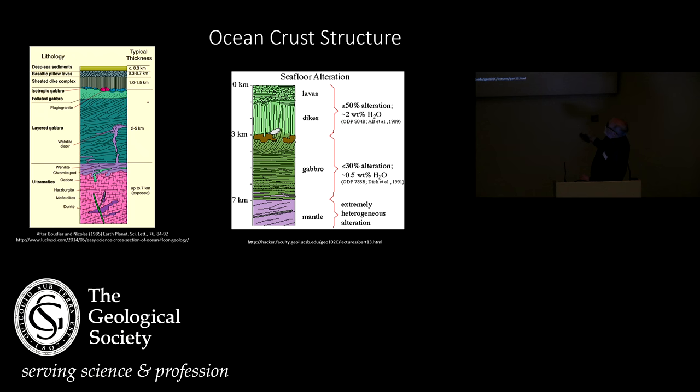When you look at it from the point of view of the alteration, which is one of the dominant features of these sections, we find that the upper level, the lavas and the dikes, can be 50% altered and have 2% water in them. The gabbros can also be altered and have up to 0.5%, and then down in the mantle section, you end up with these serpentinites and talc-rich rocks, which can have up to 10% water in them. So the oceanic crust that forms at the ocean ridge, moves along under the ocean basin and is subducted, is taking down a lot of water with it.